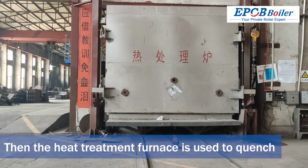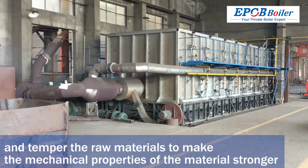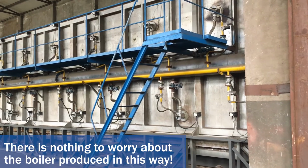Then the heat treatment furnace is used to quench and temper the raw materials to make the mechanical properties of the material stronger. And then enter the next production process. There is nothing to worry about the boiler produced in this way.